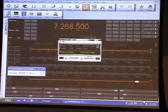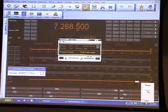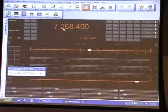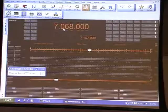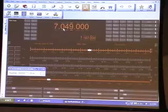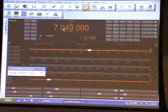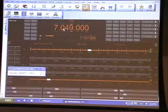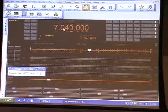Actually, you didn't hear that. Let me see if I can get the volume up. Let's see if we can pick up any stations. See how I'm changing frequencies right there. Correct. Any answers for you? Basically, as you plug in all the address and everything, you have those two talking, and when it recognizes this, let's see if we can put the volume up.